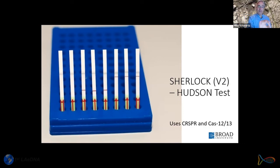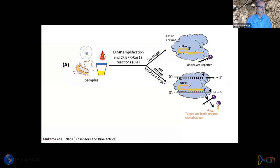So there'll be a time and a place for this approach. And I'm very excited about where we're going. Again, it's not that different than our qPCR approach. It's just being done with a LAMP amplification and the CRISPR-Cas system. If you have no target, you have an uncleaved reporter. If you get amplified targets, then the reporter gets cleaved, giving a signal that then gets picked up on the colorimeter strip. So I really think there's a lot of promise to this.